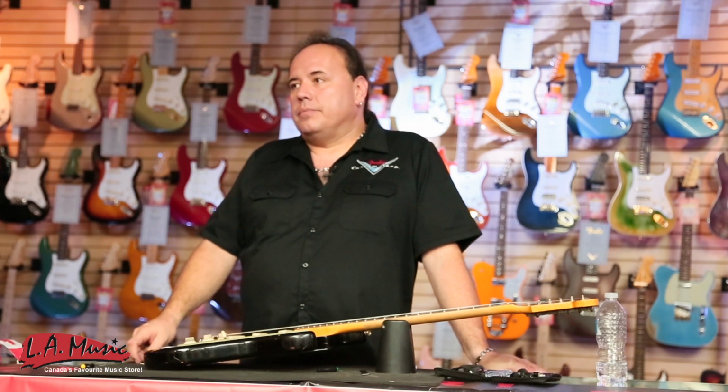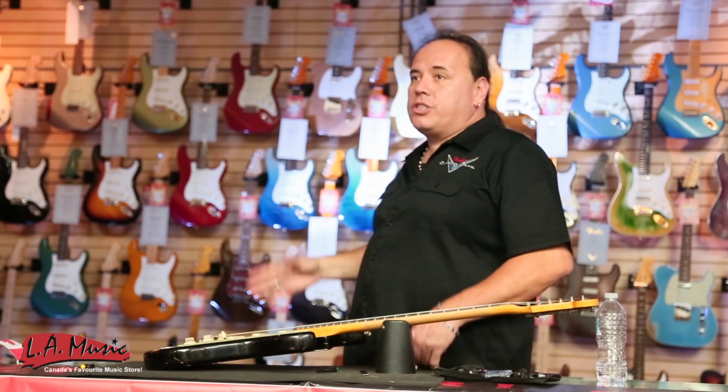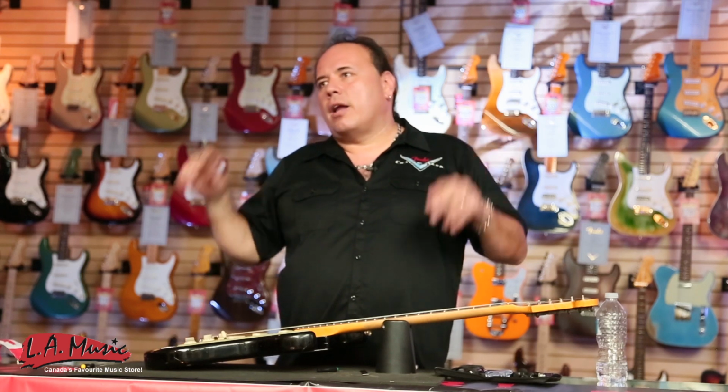He does a fantastic job. You can see on some of these guitars the woods that's due to him. He's really sourcing stuff from all over the world. And I've been known to do a lot of relics and stuff like that. I love getting in.